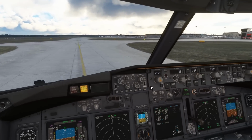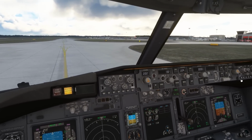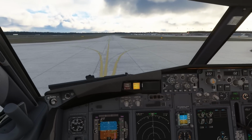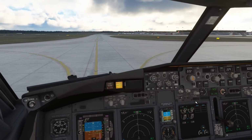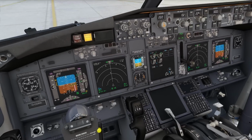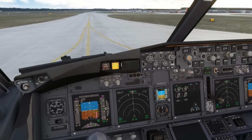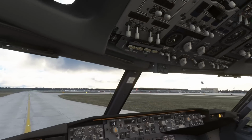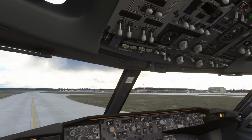Flight directors are off. Auto brake is off. Speed brake is down. Flaps are up. Weather radar is off. Transponder will leave. And APU we can get fired up now. We'll be coming onto the apron fairly shortly.